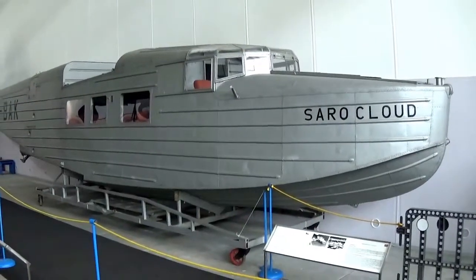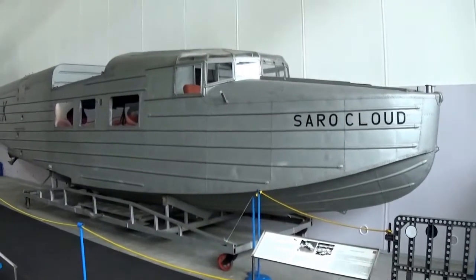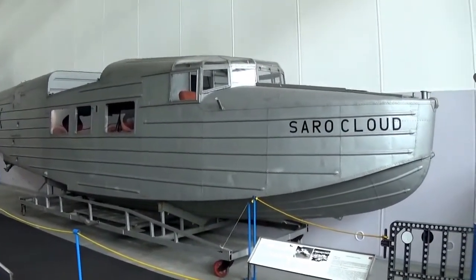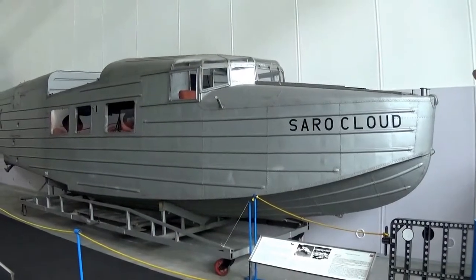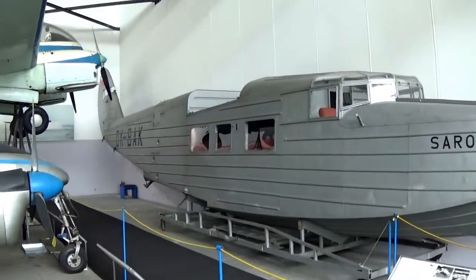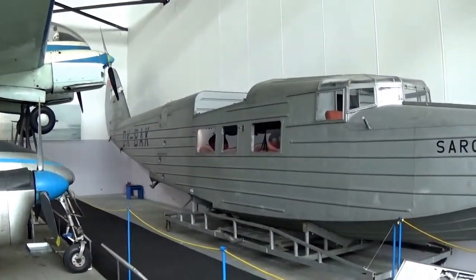Now, bear in mind that the Czech Republic is a landlocked country. It's about as far from the sea as you can get. So, rather unexpected is this Sallow Cloud. It's the only existing one. It was actually being used as a houseboat on the river after it was used by Czech Airlines.